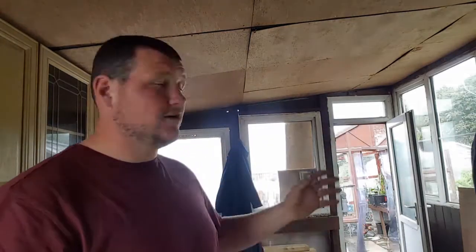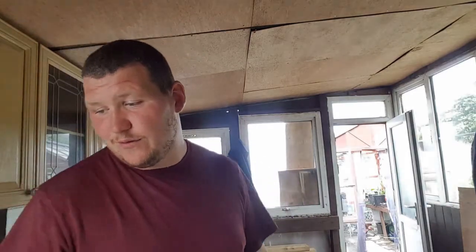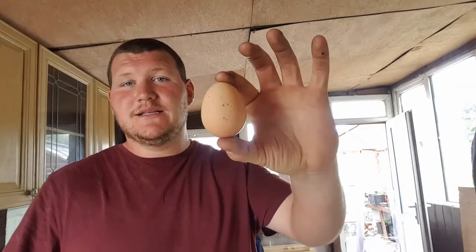Like I say, got a couple of eggs off the hens, but I'll check before I leave just to make sure I get another couple if we can, hopefully. These are the eggs that I've been getting. So as you can see, they're not a bad size, nice eggs. I've just been told off Colin as well, get a bit of pigeon grit, help them out.